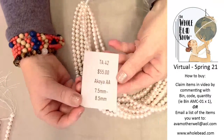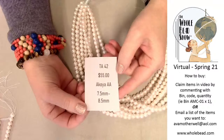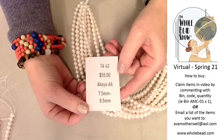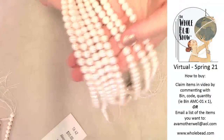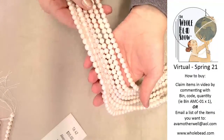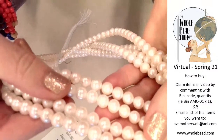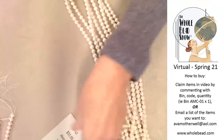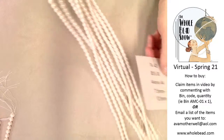Okay, these are TA 42. These are $55 a strand. Akoya AA, 7.5 to 8.5mm. So these are basically the same size, but the purity and perfectness of the round is a little bit better on these. And these are the 16-inch strands. TA42 for $55 a strand.